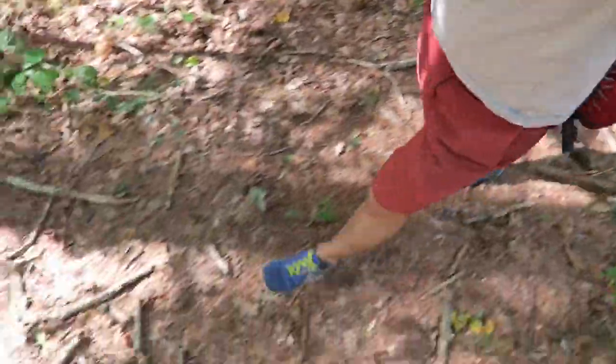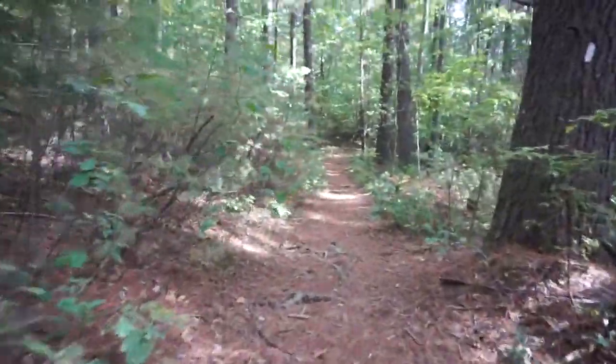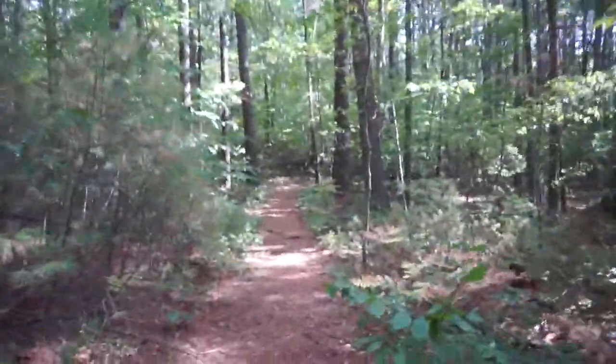I don't have as much information about this place because it's not technically Joshua's Trust, although it's listed on their website. But I will say that it's one of those nice, soft pine trails where you're walking on nothing but needles. If I had to guess, I'd say there's a mile or so of trails, and instead of the yellow blaze, we have the white.